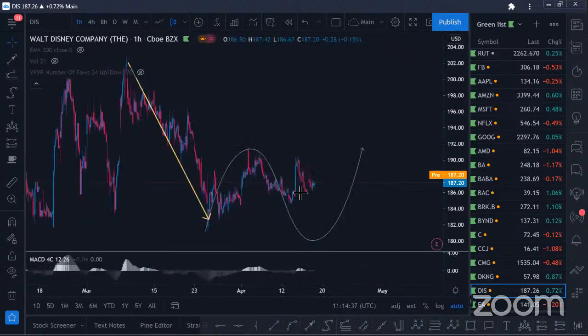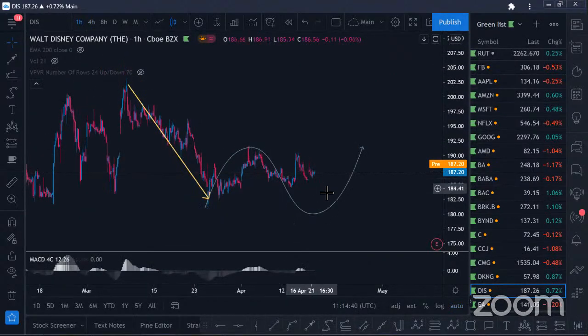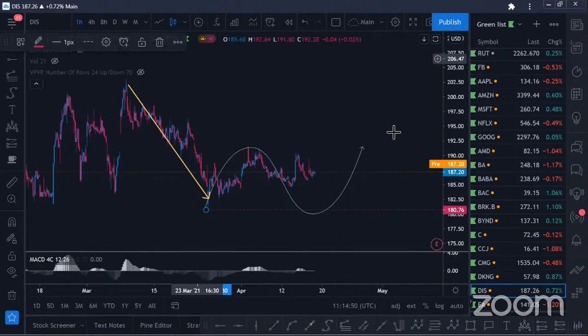Potentially a triangle forming here when you look at the contracting nature of this and the size of the impulse. So we'll have to watch this fairly closely. At the very least, if you break these lows, I want to be in this to the downside.